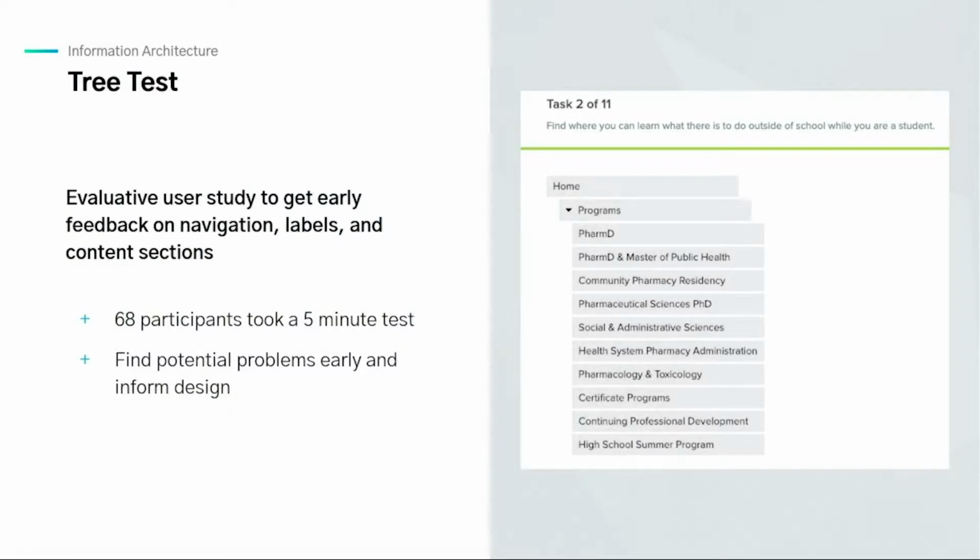In this case, we had 68 participants taking a 5-minute test. You can use tools online for this. We used Optimal Sort for this, I believe. And it allows you to find potential problems early to inform the design.